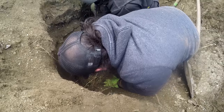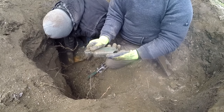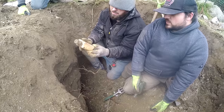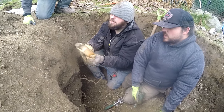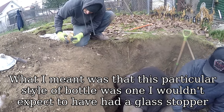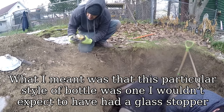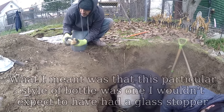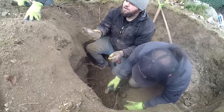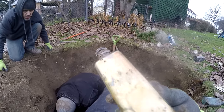This one's ready to come out. This one came out. It's gross. It's broken. This one's still got the stopper in it, at least. That's weird to have a glass stopper. I would not expect that to have that. Let me see it. Yeah, that's a weird one. There's quite a few bottles here. There's another. Blown. Yeah. Metal lid. Glass stopper on there. It's weird.